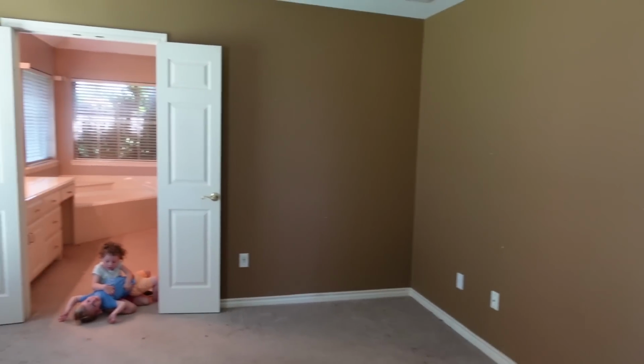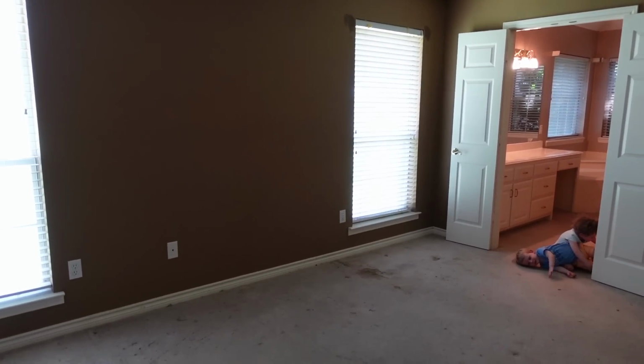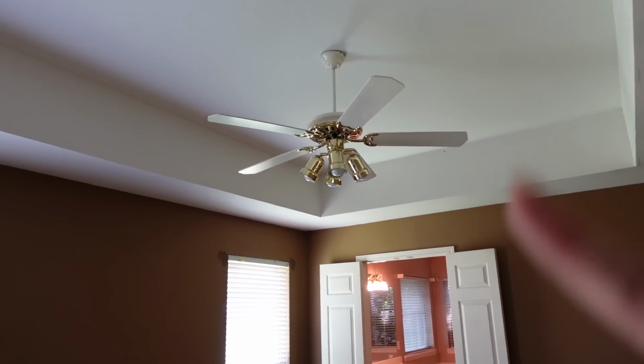But I just love that color, Iron Ore. It's actually the color that we have on our fireplace in our current home, if you can picture that. So we're gonna put that on this one wall. And then it has kind of a neat ceiling. If we put a pretty chandelier or something, that could be really cool.